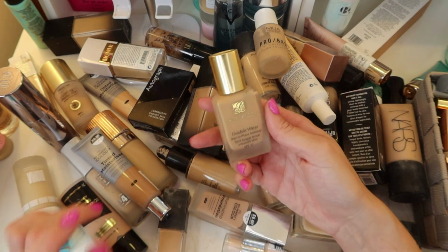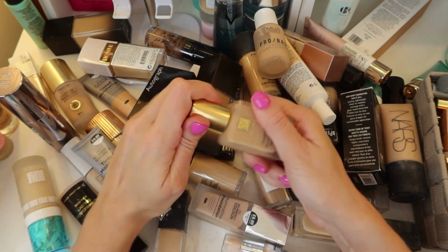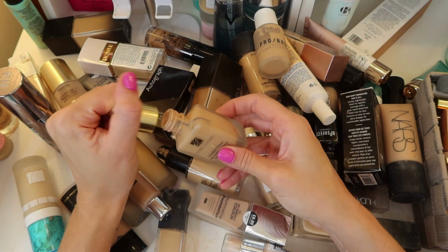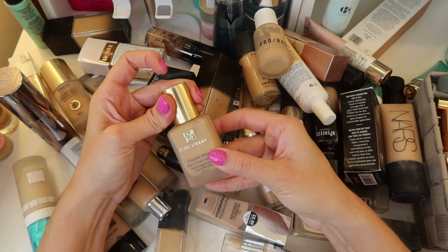Do you know what? I've got double wear here. I'm going to get rid of it, you know. Oh my god, it's raining so bad outside. I'm going to get rid of it. I don't wear it, and I think I considered getting rid of it on my last one. So yeah, that can go.